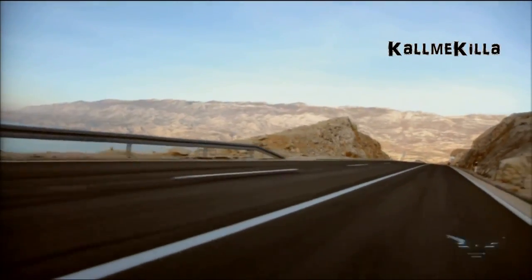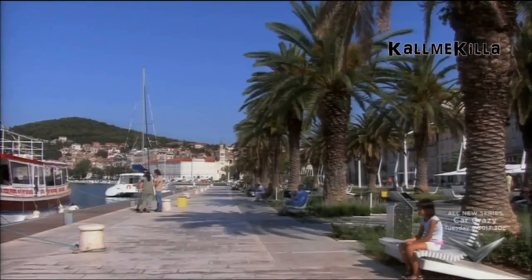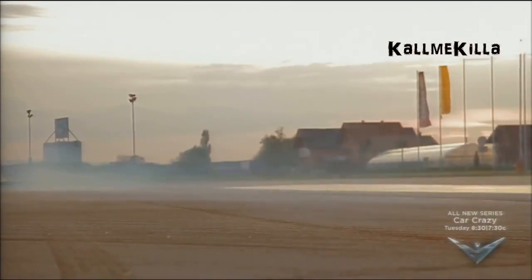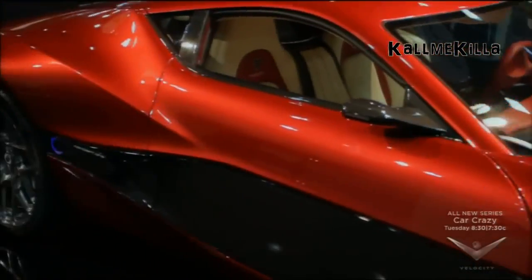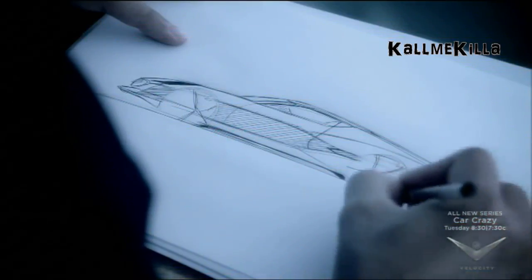Our next tech toy takes us to the small Central European country of Croatia, where a new supercar is capturing attention and turning heads around the world. With its sleek styling and cutting-edge technology, the Rimac Concept 1 is a bold statement about the future of both electric cars and the people who make them.